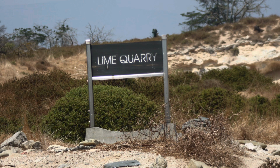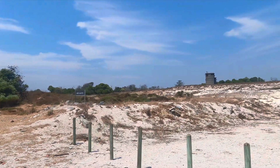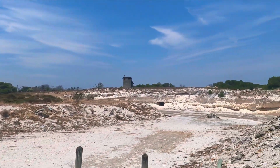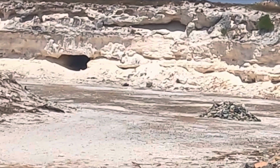And then we got back on and went to a quarry, where the prisoners used to quarry by hand. Hard labour. And you could see the cave that they used to shelter in for a break.